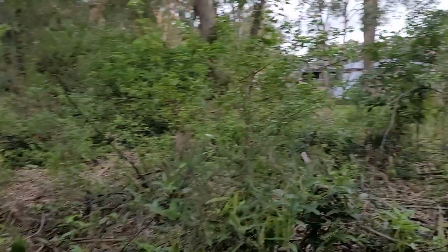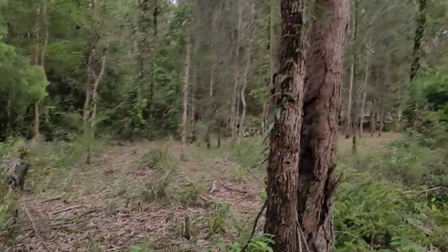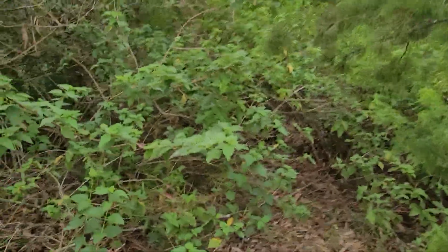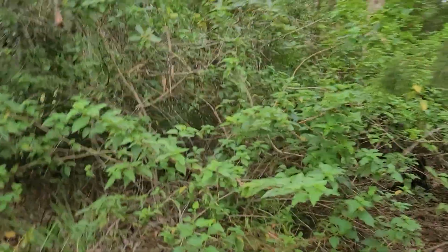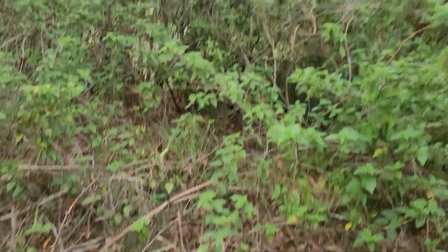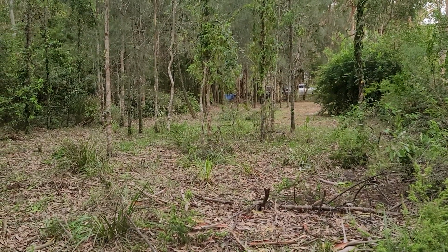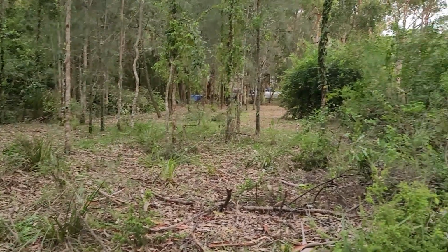So I've got to clear all this stuff through here. All of this will be cleared. Everything apart from the trees. The big trees, they have to stay. Lantana in there, that's got to all be cleared. We're getting there. As you can see from here, I'm as far back as I can go without hitting the lantana. From here, it's not too bad looking forward.